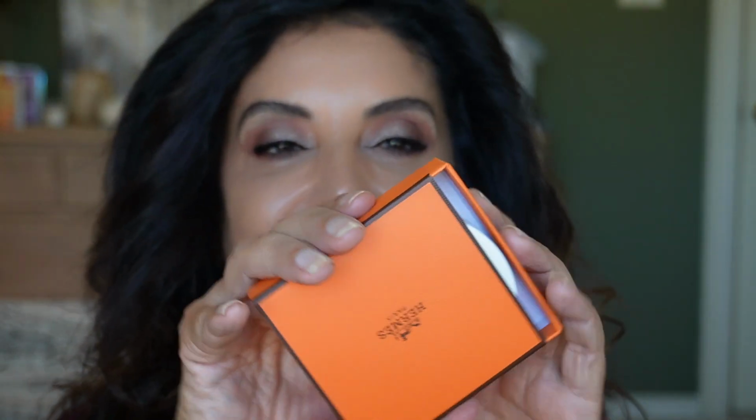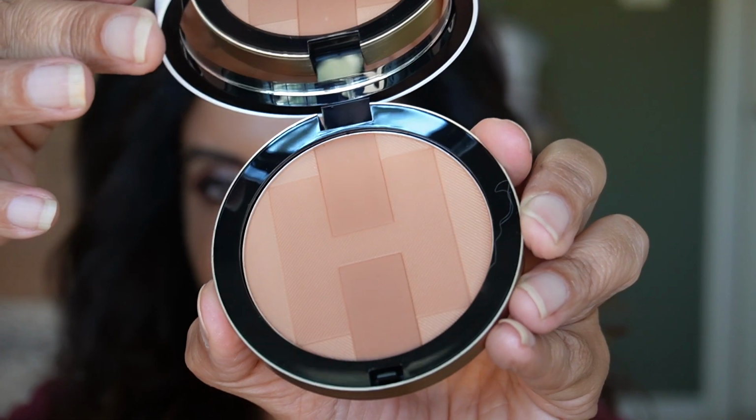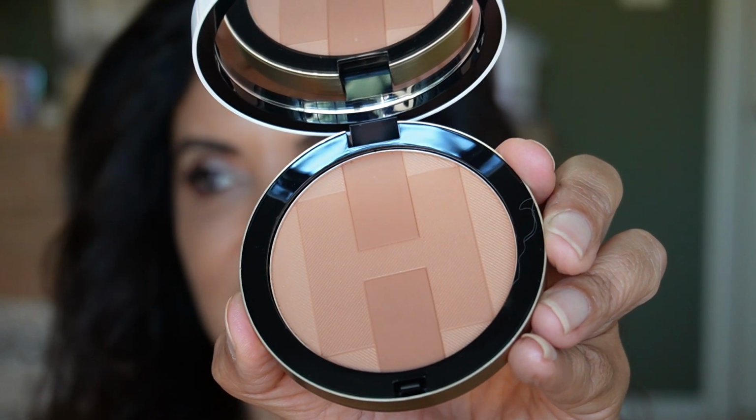Same orange box with a slider, and hopefully nothing will fall out this time. And this is in the shade 04 CN. I did a video on this and the highlighter, and I had 03 Sahara.